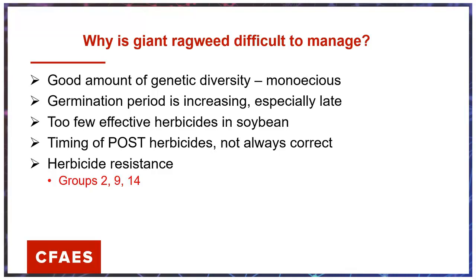Not all of our populations have group 14 resistance to Flexstar, but we're gaining in that, especially if you talk to those individuals that are growing non-GMO beans. They're having a lot harder time controlling the giant ragweed. So, strategies in soybeans.